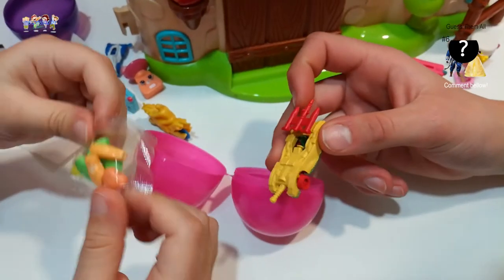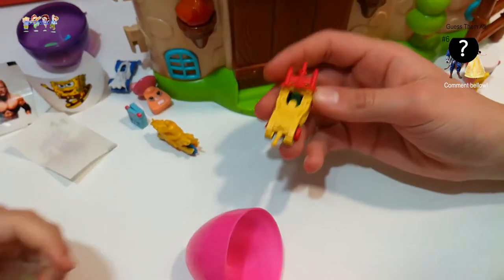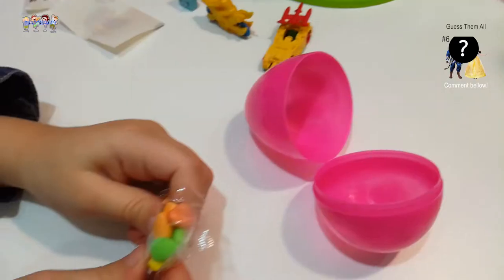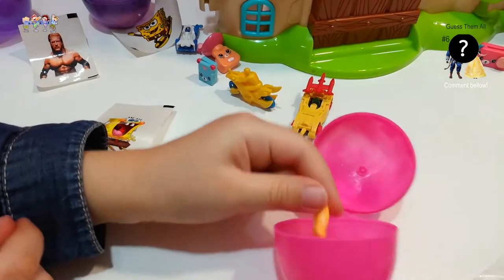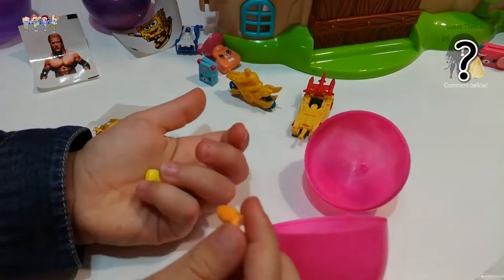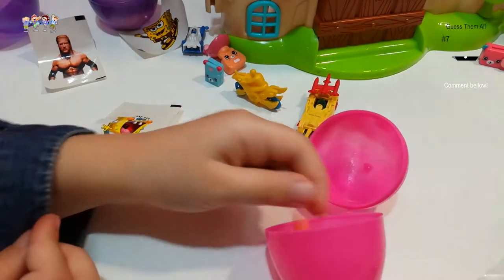What's this? This is like a car, the car from Batman. And it's like with rockets. Woohoo! Beautiful candy. It's an orange fish. And another orange fish. Whoa! An orange heart.